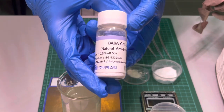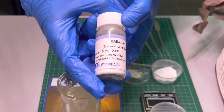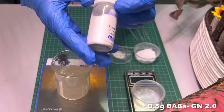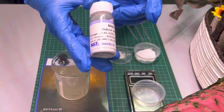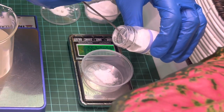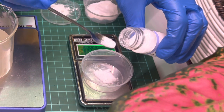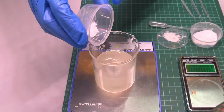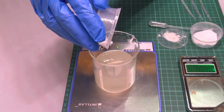Next is Baba GN 2.0. It has the function of antioxidant and anti-browning properties. It is a safe and natural ingredient we can apply to food and skincare. It is commonly used as an anti-browning agent in cosmetics containing vitamin C, kojic acid, toner and so much more.